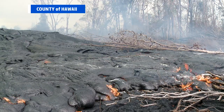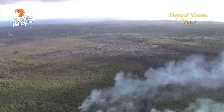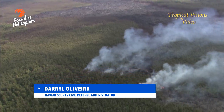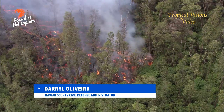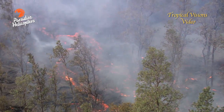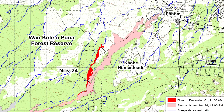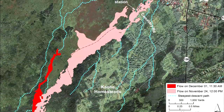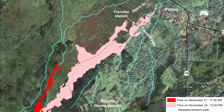Over the weekend, we've been monitoring and watching the breakout slowly pull away from the main flow pad and establish itself as what we're calling, as of this morning, the new flow front. That breakout has pulled away from the original flow pad, moving in a northeast direction, a little more north than northeast, and still following one of the identified paths of steepest descent. Over the last 24 to 36 hours, it has advanced several hundred yards.